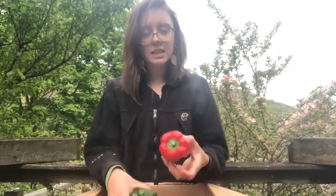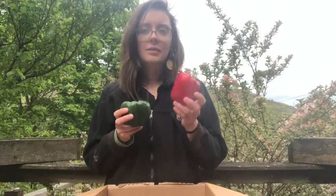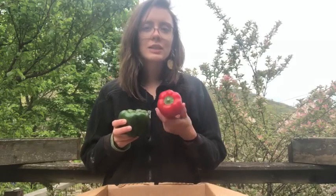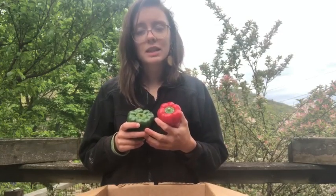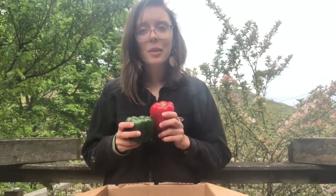Next up, I am finding a red bell pepper and a green bell pepper. So these are both sweet peppers. I find that the red bell pepper has a much stronger flavor. I like to use it in more cooked dishes, so like roasting a bell pepper and then adding it to a stir fry or a sauce. If you see my kale chips recipe that'll be coming out, it offers an option to make a vegan cheese sauce that uses red bell pepper.